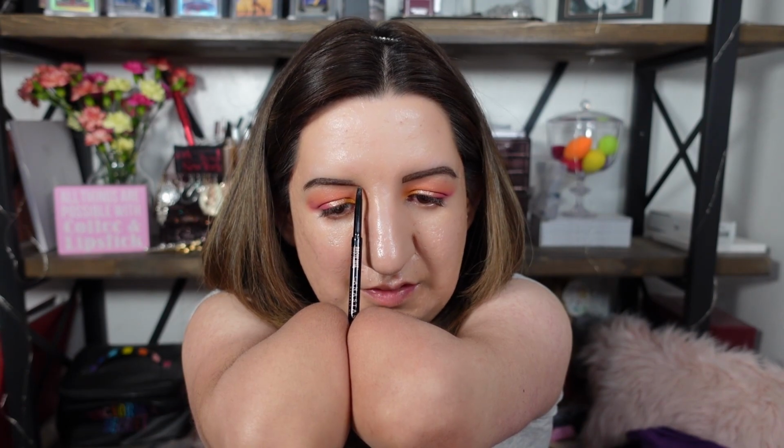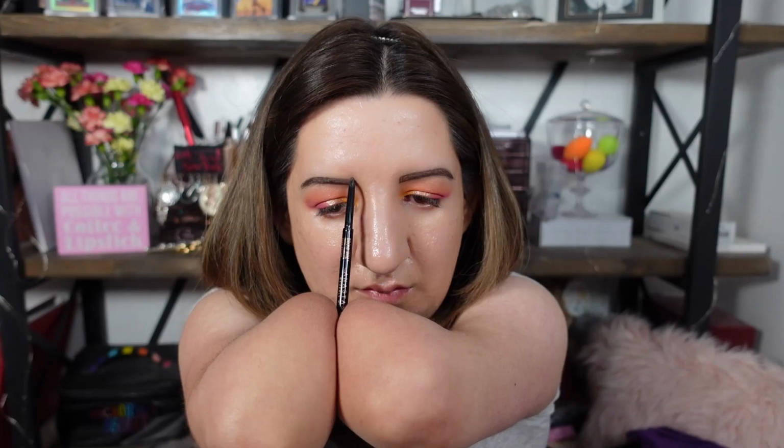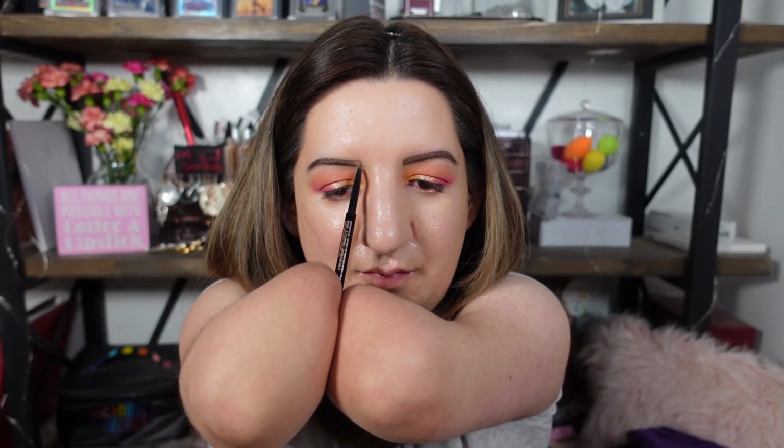As far as my thoughts on this brow product, I don't know, I really don't feel like it's that much better than my NYX one that I always use. And my NYX one is only, I want to say it only costs like $11.99 or something like that. I can never get these damn eyebrows even.